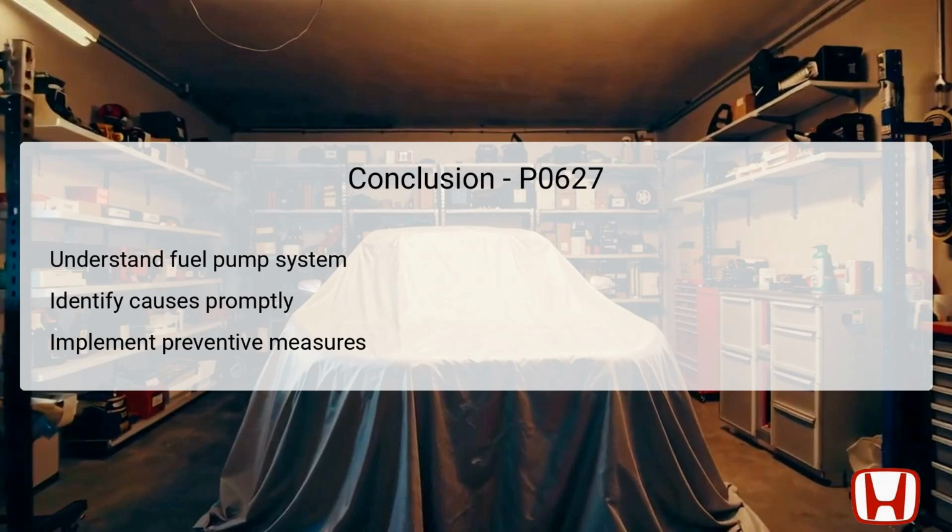Symptoms associated with this DTC, such as engine stalling and reduced performance, highlight the importance of timely diagnostics and troubleshooting. Additionally, following preventive maintenance protocols can significantly reduce the occurrence of such faults in the future. Ultimately, ensuring the reliability of the fuel system is key to the vehicle's overall functioning and performance.